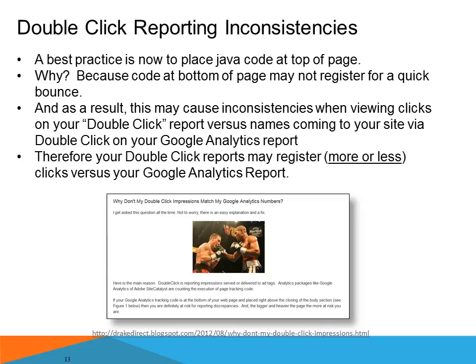Well, here's the problem. Part of it is the quick bounce issue. Think how many times you click on ads and hit the back button really fast. So the same issue applies here. I just want you to know you will never see your DoubleClick reports matching up with the Google Analytics reports. If you want to find out more, I've got a blog entry on that, and I'm giving you the link right here.